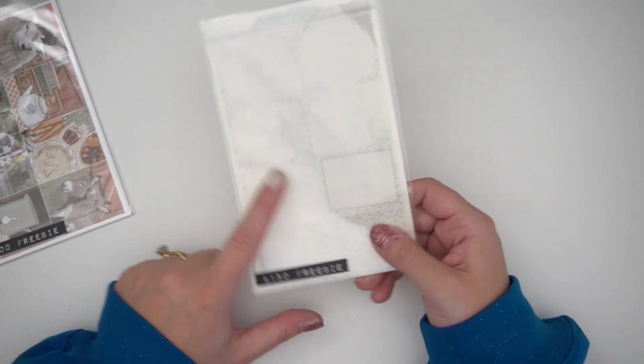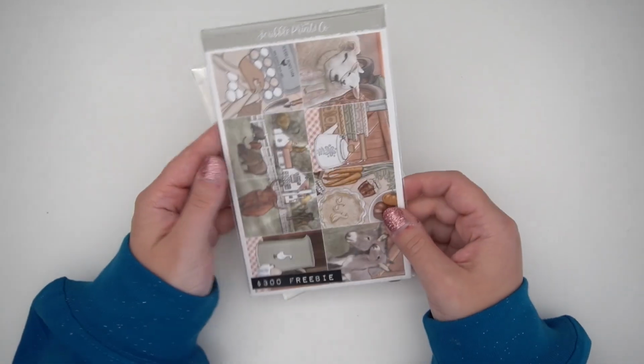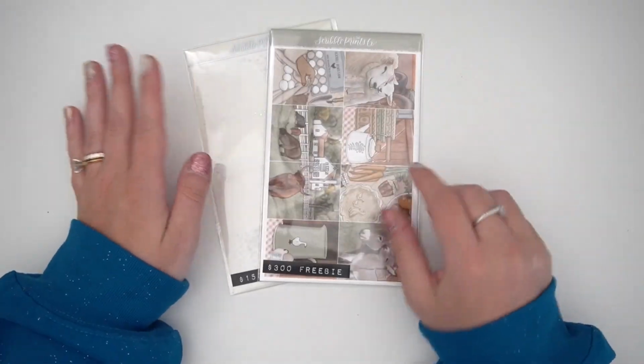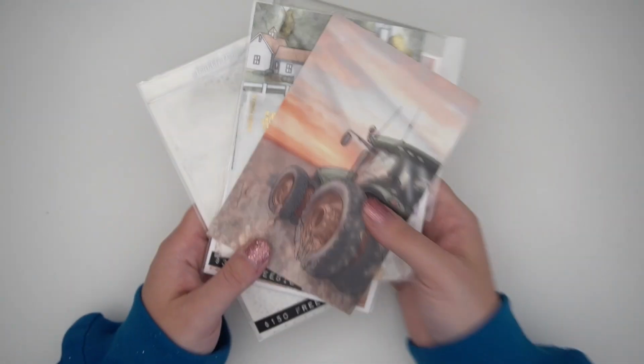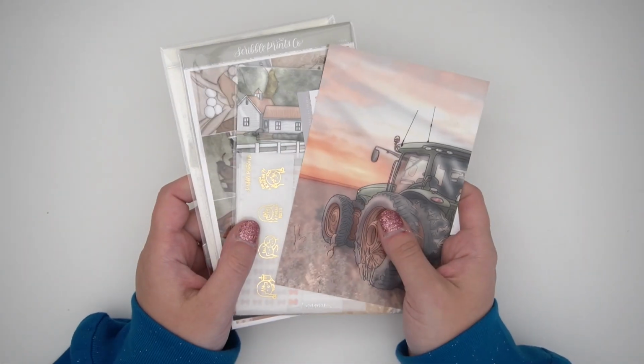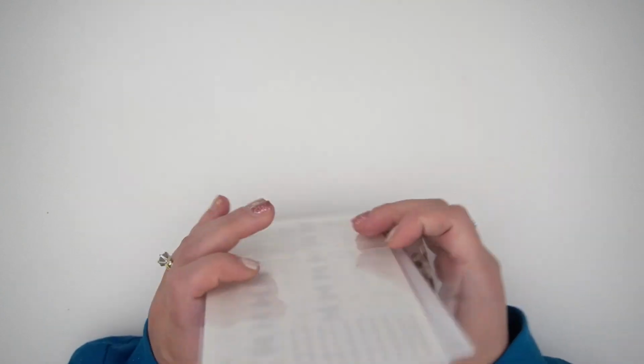Then for the $150 freebie, it's going to be a random foil bundle, and then for the $300 plus freebie, it's going to be a random ultimate kit as per usual. So that is the freebies for the month of March. I feel like they give March vibes with the greens and such.